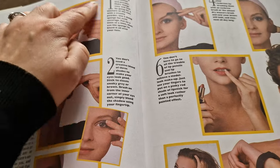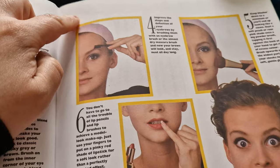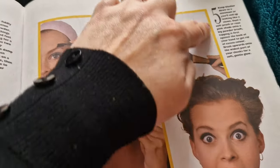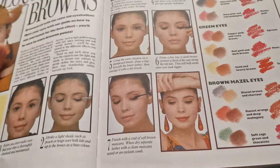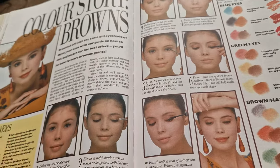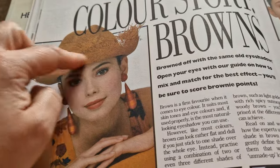Tracing around the squares. Look at the old jackets, the old retro clothing. Color story browns. I love her little hat. That's pretty cool.